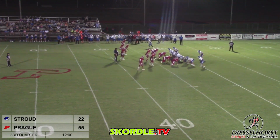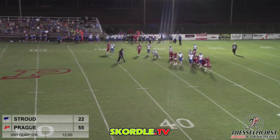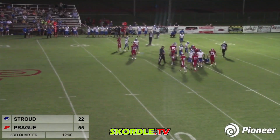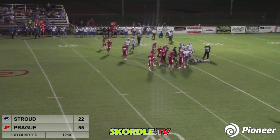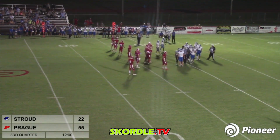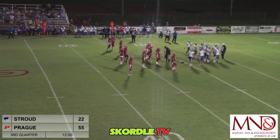Baker under center is going to hand off to Blackheart. He's going nowhere. I'm not sure who it was, but I think it was Cooper Smith in there again, who hits Blackheart, number 11, in the backfield as he was getting the ball, and that'll be a loss of about one or two.